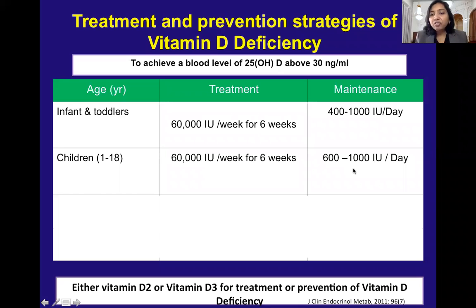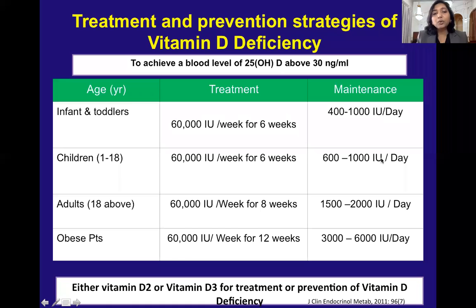Now, if you want to give a daily dose of vitamin D for maintenance, then for infants and toddlers, it is around 400 to 1000 IU per day. For children, again, it is 600 to 1000 IU per day. And for adults, it is 60,000 per week for 8 weeks. Maintenance is 1,500 to 2,000 IU per day.